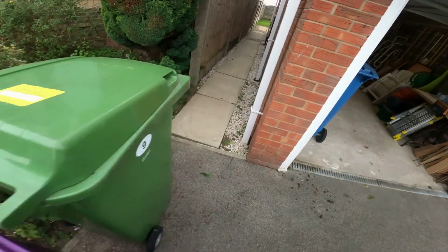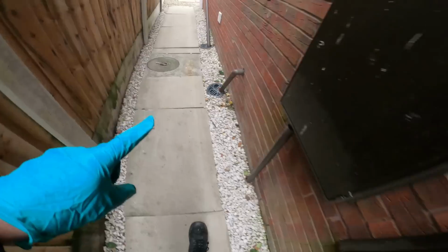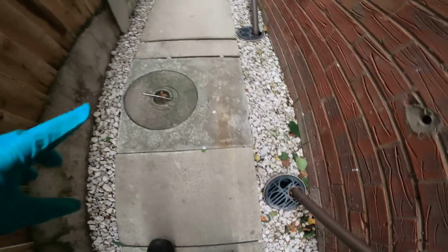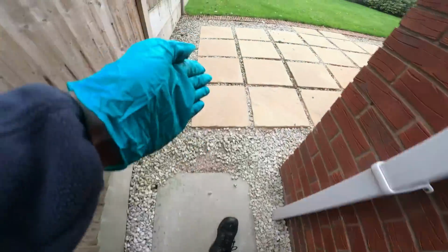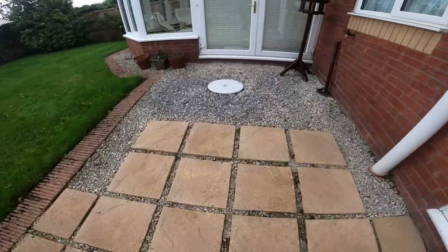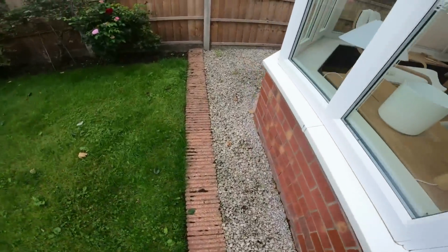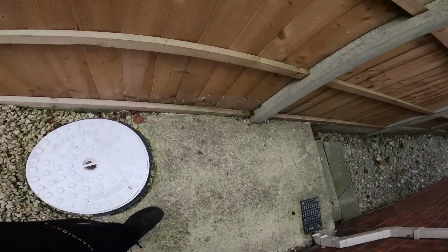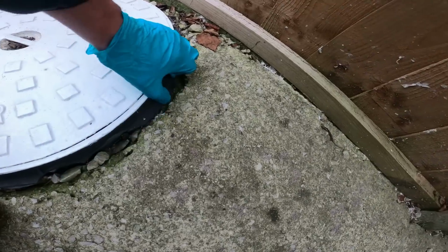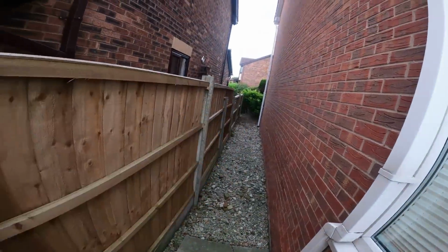Let's have a look. So first of all, the customer notices that this gully riser's here. This manhole was full. This gully here too. Now the drains run across the back here to this manhole there. That one is full. Over to this side here, and that one is full. Another little sneaky manhole in the bushes there, he said.